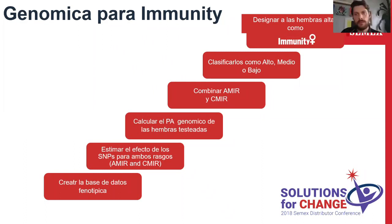I won't go into too many of the details, but what we do is perform 2 separate genomic evaluations, one for bacterial immunity and one for cell-mediated or viral immunity, and then we blend them together and give an animal an overall score on the strength of their immune system.